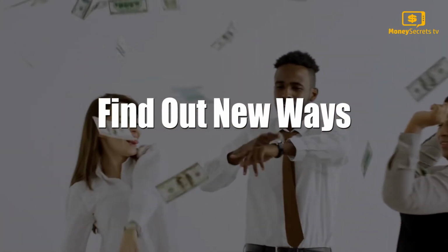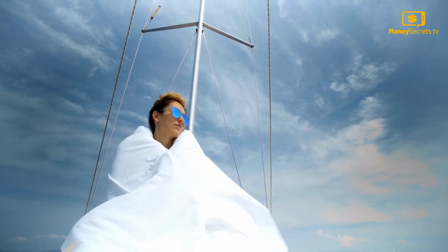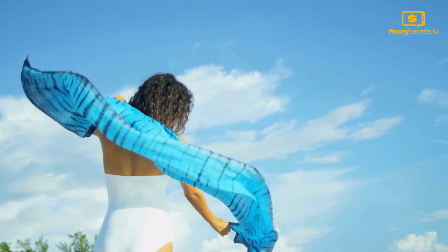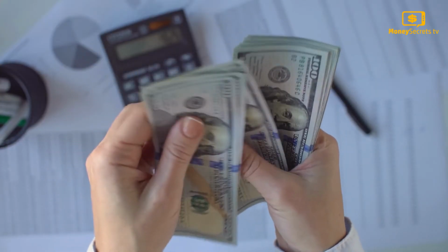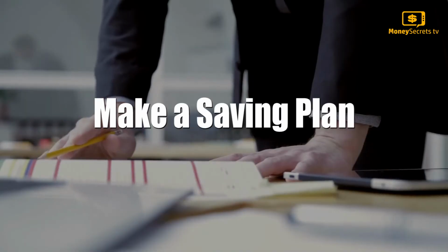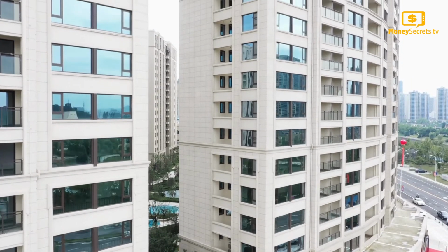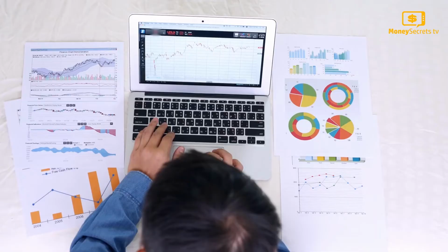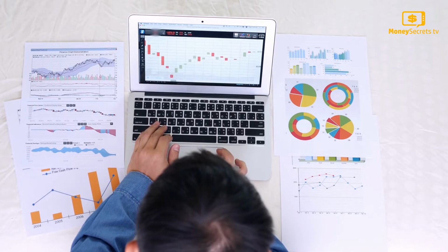Find out new ways. Find out the ways to save money more and more. Like you can compromise a bit on your luxurious lifestyle, spending a little bit less on your non-essential purchases. 6. Make a savings plan. In the end, make an achievable savings plan for your apartment. Set a weekly or monthly savings goal and do not compromise there.